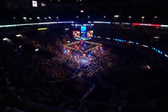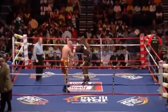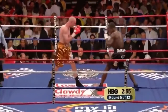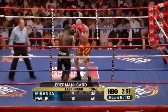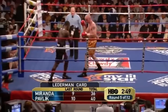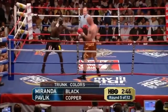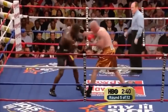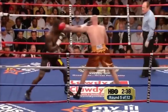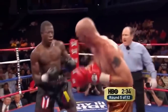Okay, Miranda said that by the 4th round, Pavlik would be down to about 5 foot 10 inches. The way this fight's going, Pavlik's up to about 6'4". Yeah, and the statistics from CompuBox got more one-sided in the 4th round, where Pavlik landed 39 of 82 power shots to only 11 of 56 for Miranda. Miranda landing only 13 out of 91 punches in the 4th round. That's only 14%. Pavlik is landing at a very high connect percentage.